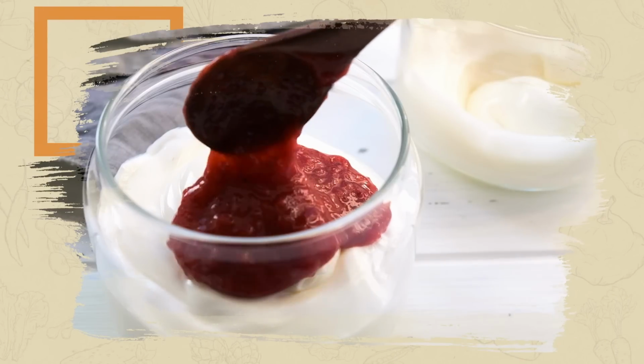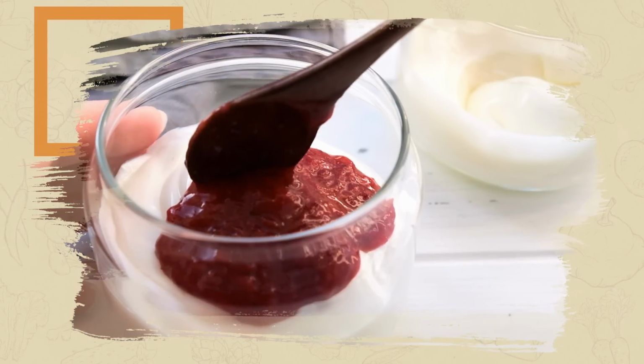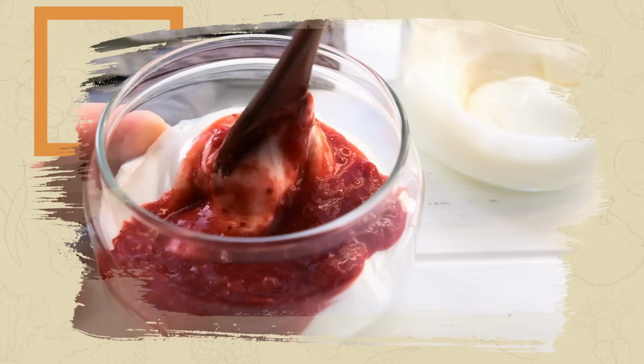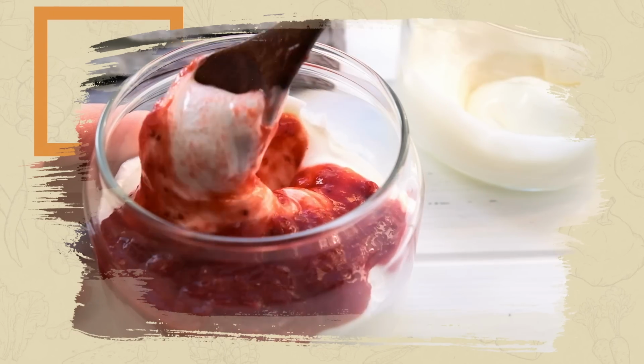You can also make yogurt popsicles by mixing roughly crushed berries and Greek yogurt and pouring the mixture into a popsicle mold. Refrigerate the mixture and enjoy this guilt-free treat in hours.